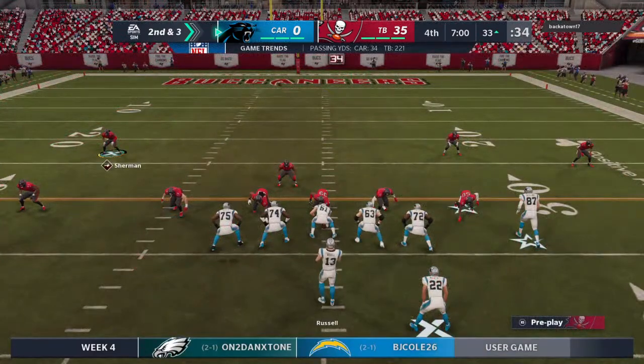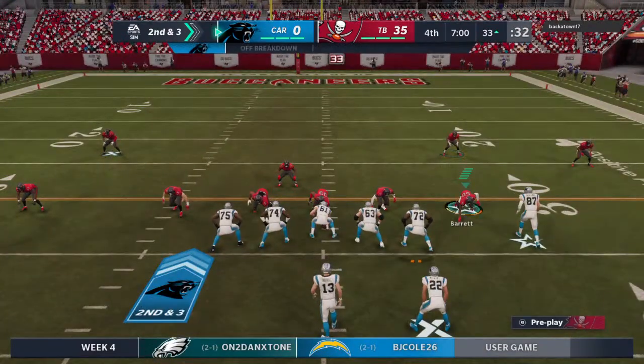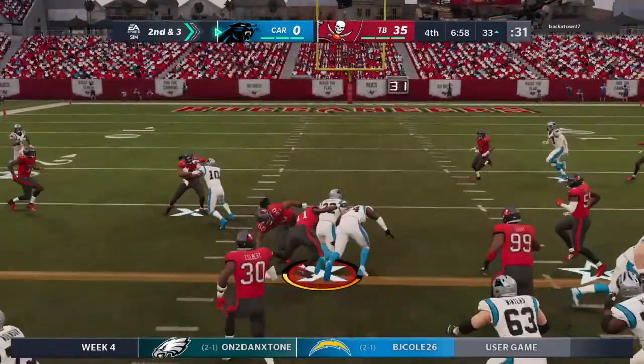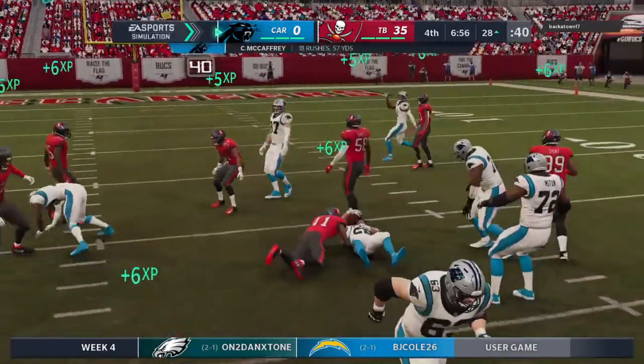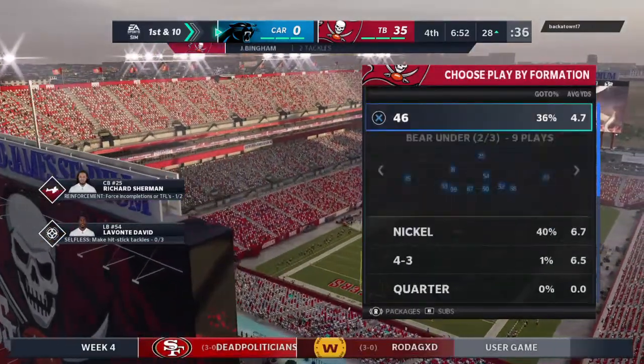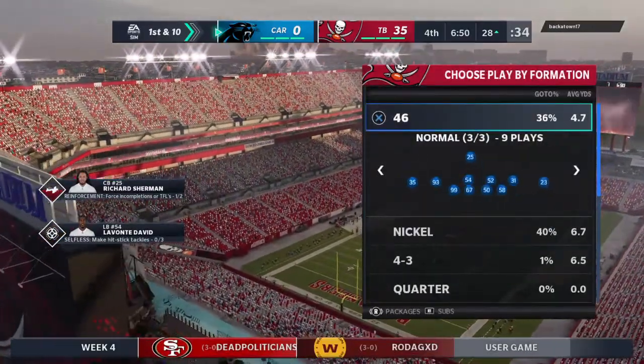So they'll come up after the gain of 7 on a 2nd and 3. They stay on the ground. McCaffrey again. And a nice run. They're going to take this close to the 1st down marker at the Bucs 28. A gain of 5, good enough for the 1st down.